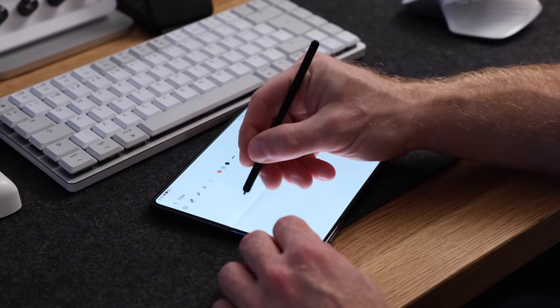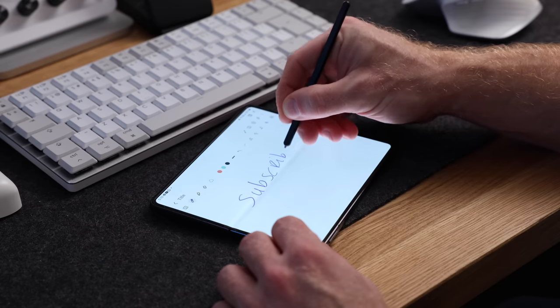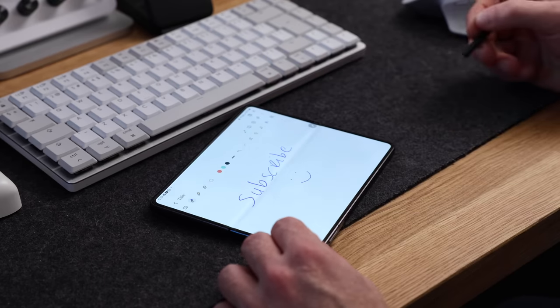You can also use the new S Pen Pro with the Fold 5. I find the inside display size ideal for taking quick notes, and it comes with some cool extra features as well, like using the S Pen as a remote for your phone. This is definitely a department where Samsung and Android come out on top compared to iOS and the iPhone.